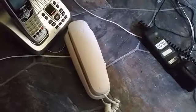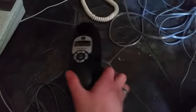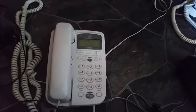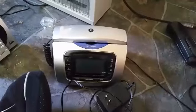The GE29253 GE1-B quarter trimline telephone. The GE29267 GE2-B quarter trimline telephone. By the way, this one's got caller ID on it, if you know what I mean. This one also has caller ID, which is the GE29393 GE1-A.